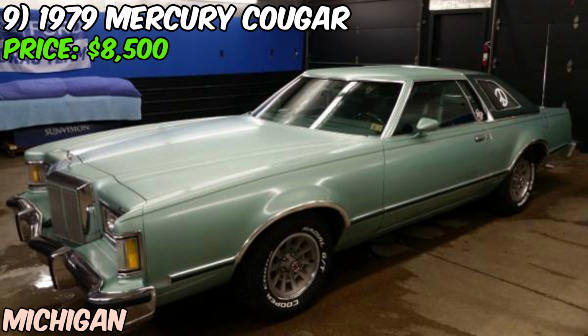Overall, this 1979 Mercury Cougar XR7 seems like a great find for any classic car enthusiast. It's rare, it's in good condition, and it's got a lot of new parts that should keep it running strong for years to come. The seller is asking $8,500, which seems like a fair price for a car of this caliber.